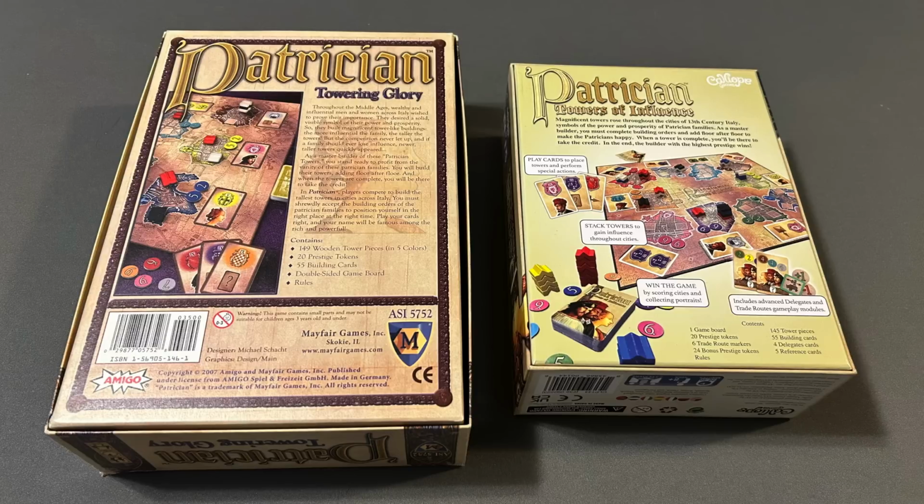The back shows part of a game state, not a terribly impressive image. The towers don't seem particularly tall. Partial photo and a relative wall of text. Whereas in the new edition, less text, bigger image, and most importantly, you got the ABC. You got the 1, 2, 3. First you gotta play the cards, then you gotta stack the towers, then you're gonna win the game.